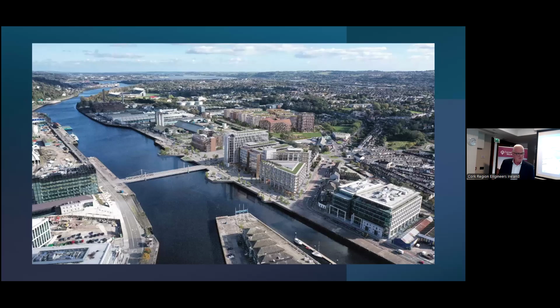We also have a permission for a 130-bed regionally focused rehabilitation hospital. And if anybody knows anything about Cork and about health in the Munster region, Cork and Kerry and so on, you'll know that that's badly needed. So we're hoping to start that hospital in the next 12 months. So that would be the next step in the journey on Docklands.